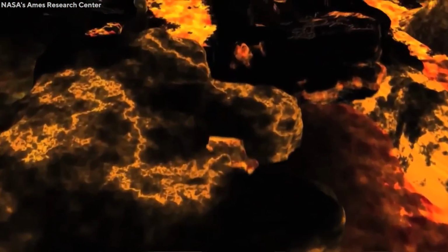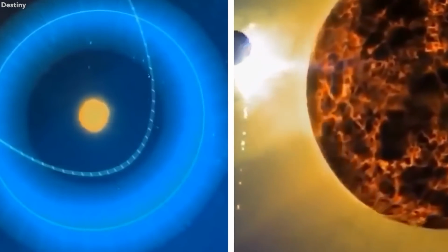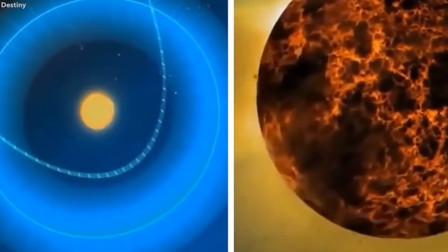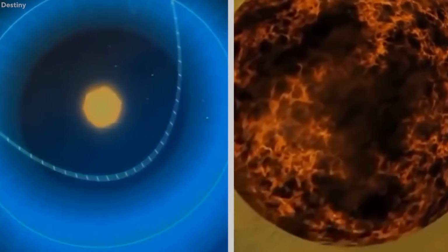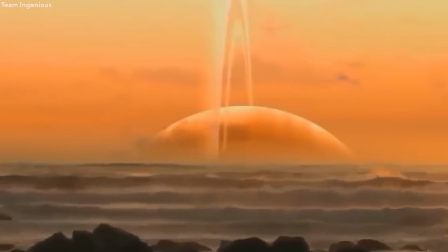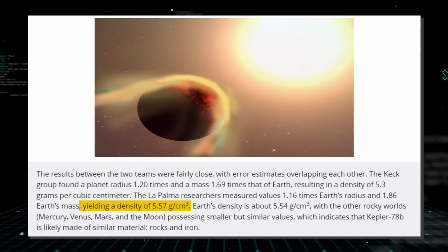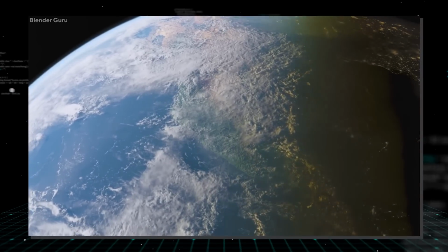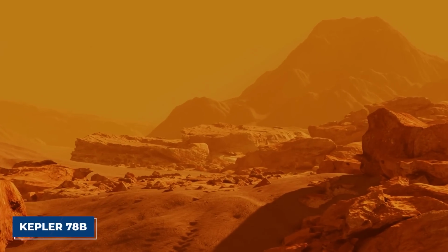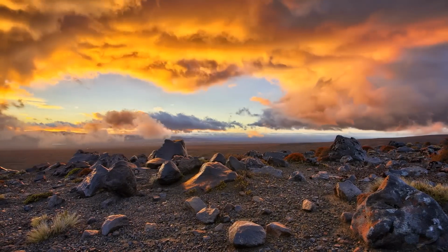Astronomers discovered the world of lava by watching the star dim a little bit just as the exoplanet passed in front of the star, blocking its light. And because it orbits so close, a different set of measurements was used to calculate the amount of gravitational pull the planet exerts on its parent star. Altogether, this data allowed the scientists to calculate the planet's mass and density, which resulted in 5.57 grams per cubic centimeter, the same density as our world. This concludes that Kepler-78b is a rocky planet with a familiar composition, just like planet Earth.